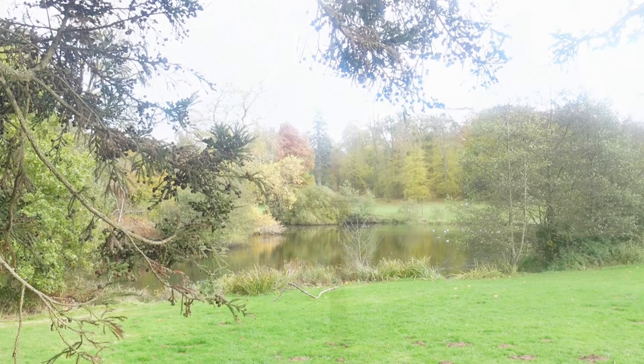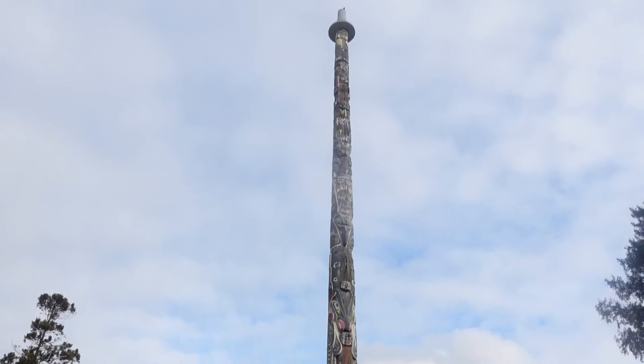This 100-foot-high Canadian totem pole commemorates the centenary of British Columbia. If you want to walk around Virginia Water Lake, it's about 5 miles all the way around. But on a Sunday, halfway round, there's a bacon butty van.